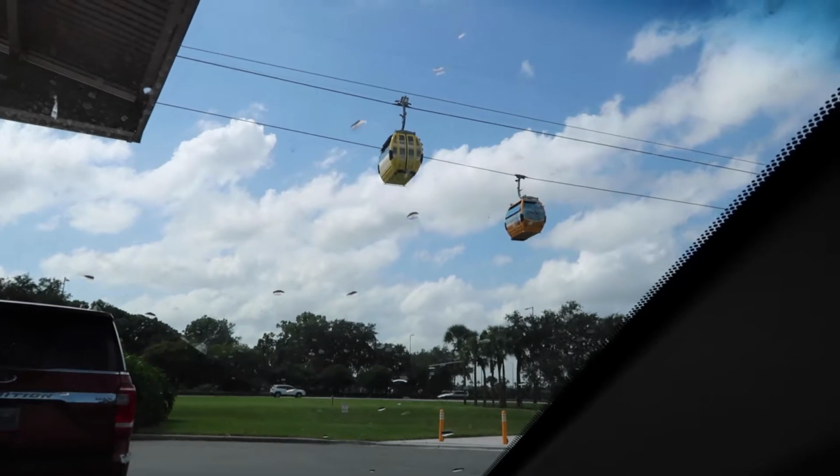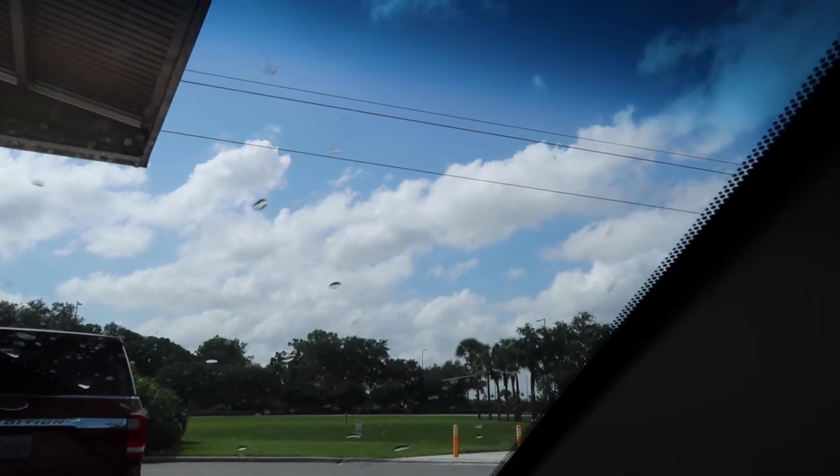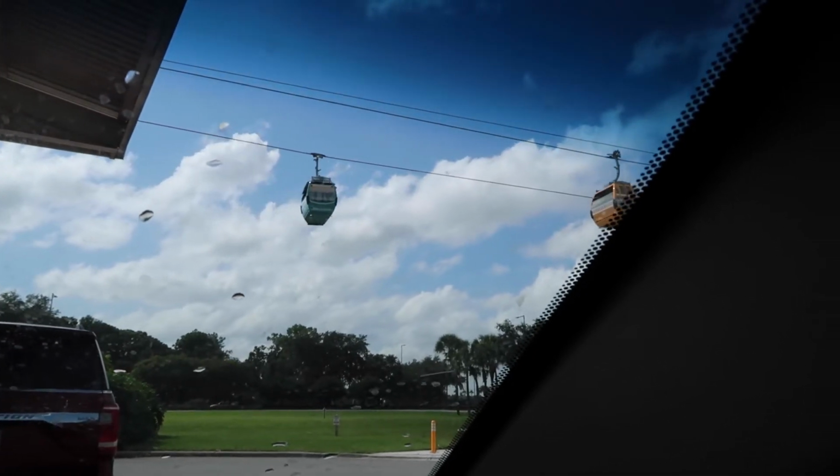I will turn the camera around because you will not believe how cool you can see the Skyliner from the Speedway. It literally goes right over the gas station, which is incredible because there's a transfer station right there. So let me turn you around. And there it goes, right overhead. We have yet to ride the Skyliner. Again, we have not been here for a couple years.